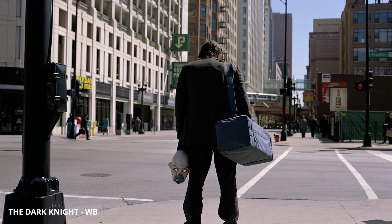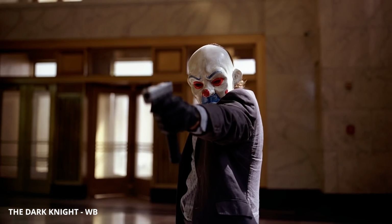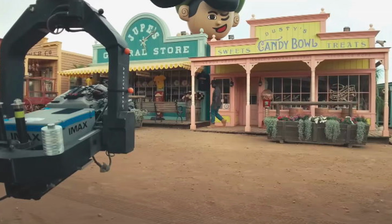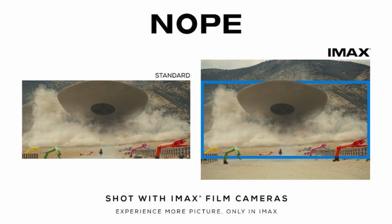Like the IMAX scenes in The Dark Knight, for example. The detail in them is spectacular compared to the scenes with black bars on top and bottom. Check it out again if you haven't watched that one in a while. That and much of Jordan Peele's Nope was filmed with IMAX film cameras, just FYI.